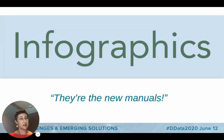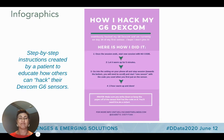They speak to different learner types. They grab your attention, if well done. They span the spectrum of comprehension and reading abilities. And as an educator, that's always my goal, is to teach at a 5th grade level of comprehension. So you can see why I'm biased towards infographics. They serve as conversation starters. They're a great way to highlight tips or tricks, and they're really great for moving a learner through concepts step by step. This is an example created by Kelly Schmidt, and it outlines how she hacks her Dexcom G6.